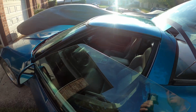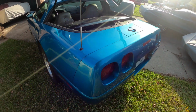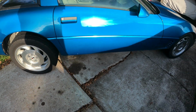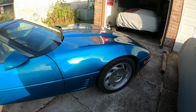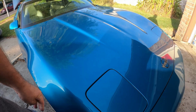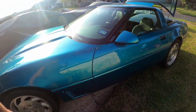This car could still honestly just be enjoyed every day and driven around without much thought about whether or not it was going to break down on you. Tires are worn, so it's got new tires in the back. Fronts are worn, and suspension, I think it's even still got the original shocks in the front here. The original yellow Bilsteins that were installed on these cars.